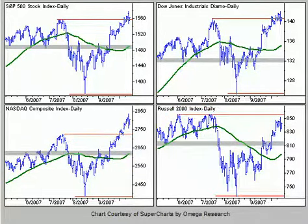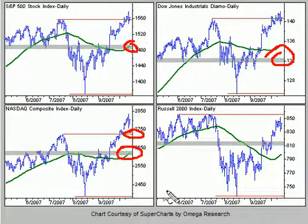All right. So as far as quick takeaways, it's basically going to be support here and here on the Dow and the SPX, some hesitation and a pullback. Not too worrisome to me, but it's what I'll be watching next week. The comp, first level support here, main support down there, and as far as the rut goes, a pullback to here wouldn't be out of the question.